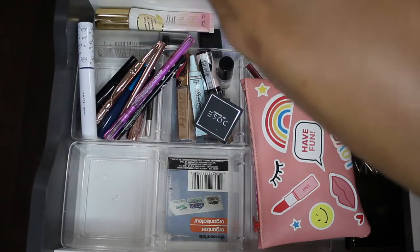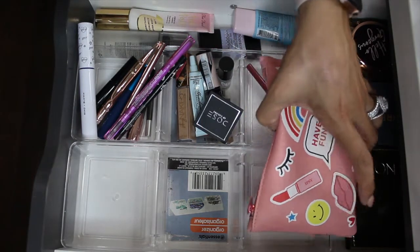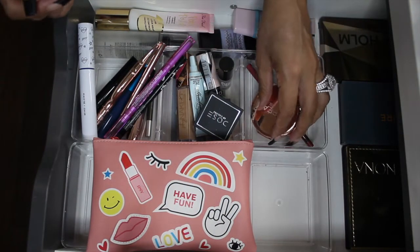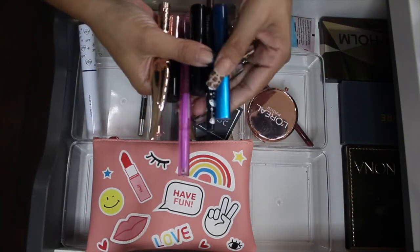I'm gonna go ahead and pull that guy out as well. I'm gonna get rid of the box. And should we move on to eyeshadow palettes, I guess? Or let's wait on the eyeshadow palettes. Let's talk about what else I have in here.